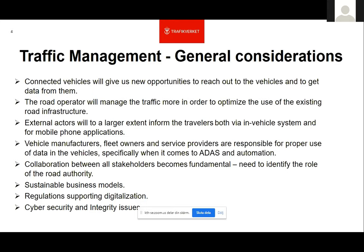But we also have one very important opinion from our side: we see that the vehicle manufacturers, the fleet owners and the service providers will be responsible for how to use the data in the vehicles and how to develop and implement the solutions in the vehicles. We cannot take that responsibility. We will provide our data and restrictions and so on, but when it comes to implementing advanced driver assistance systems and automation, it's these fleet owners and so on that will implement the solutions here. But we need to collaborate between the public and private sector. It's more and more important to reach our goals here.